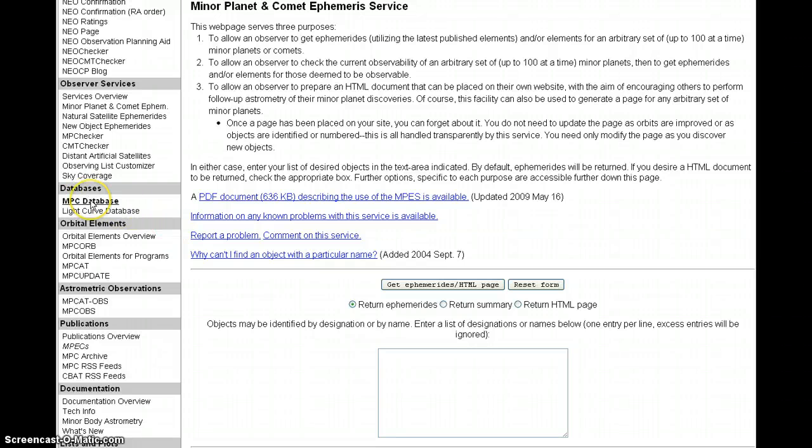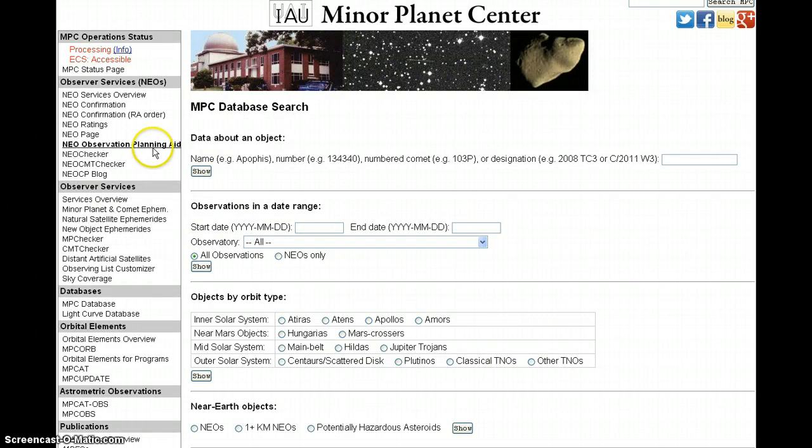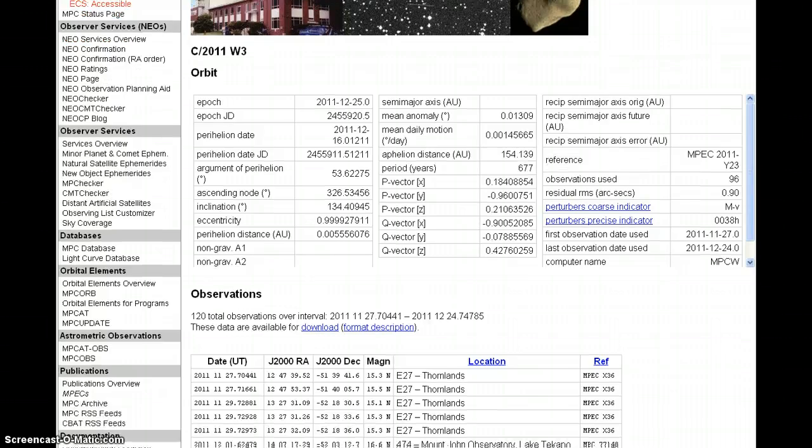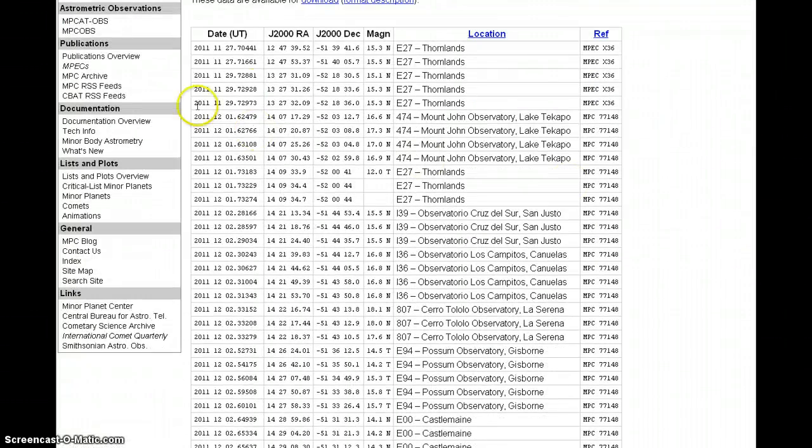We'll go to the MPC database, which will give us an opportunity to search for coordinates and information on objects that are in the Minor Planet and Comet Ephemeris Service. Here, data about an object. Makes it very simple. In fact, it even says that's the one we're looking for, C/2011 W3. Scroll down a little bit and it gives us the track in coordinates of Comet Lovejoy starting on 11/27/2011 when it was first recorded. This is the information I want.